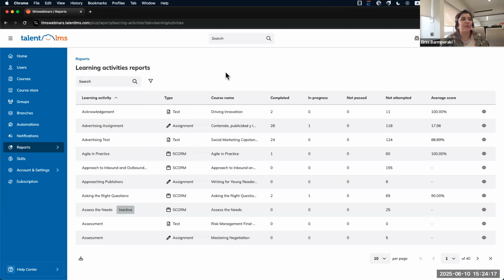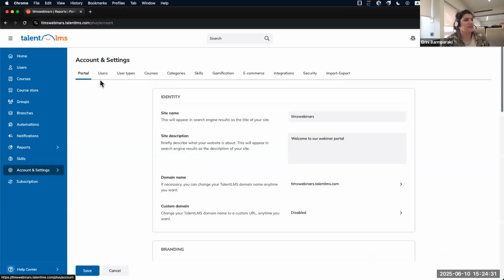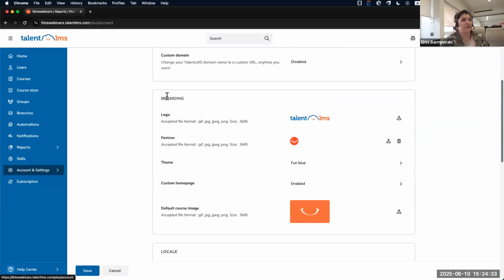Now, one thing that we released, I think a couple of weeks ago, is the default course image. This is related to branding in TalentLMS. If we go to Account and Settings, then Portal, and go a little further to the Branding section, you see that we now have this option available. In TalentLMS, when you create a course, by default this smile image will work as the default image, unless you use the AI to generate an image based on the title or upload your own image as Anastasia demonstrated.